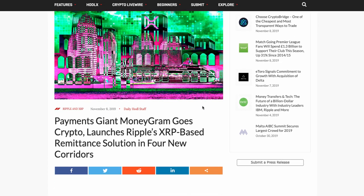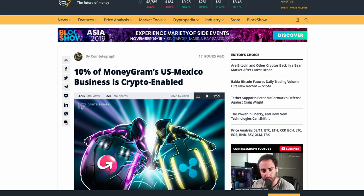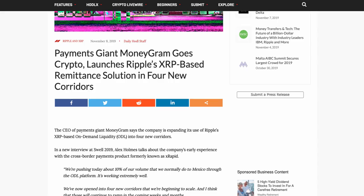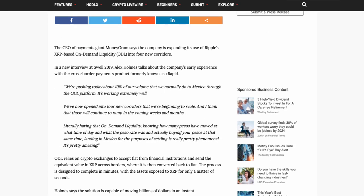Also, other things to consider about the good news. This was interesting. Just take a look at some of the things that are happening in regards to MoneyGram. So first of all, MoneyGram has increased the number of corridors. I believe it's between Mexico and the Philippines.